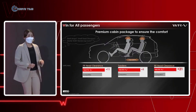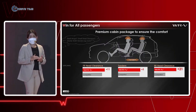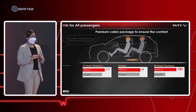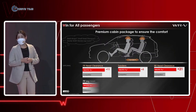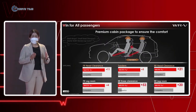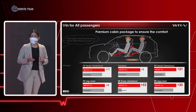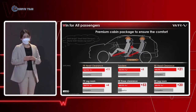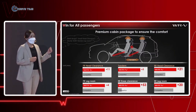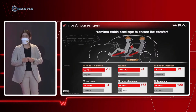Firstly, there is sufficient head clearance both front and especially rear, in spite of the slanted sporty roof design. Secondly, with the wider tandem and well-designed front seat shape and floor, we can have very wide rear knee clearance and leg room. This large premium cabin package is designed to ensure comfort for everyone.